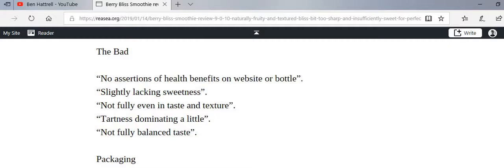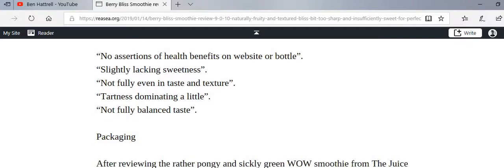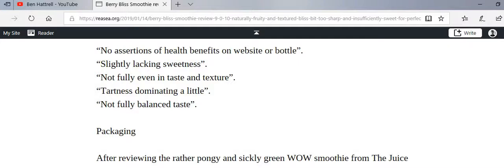It wasn't fully even in terms of taste and texture throughout the bottle, so when I got halfway down it was particularly thin and sickly sweet. Various other parts were more sort of thick and lumpy, and the lumpy parts were more tart, so therefore it wasn't particularly even in consistency or flavour for that matter. The tartness was dominating a little and it wasn't fully balanced.